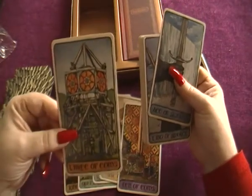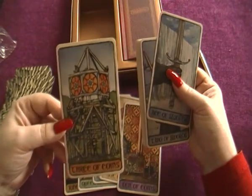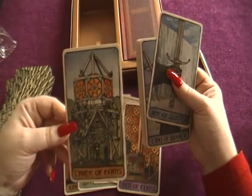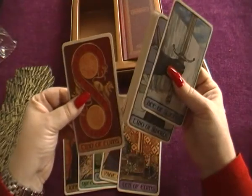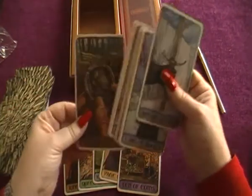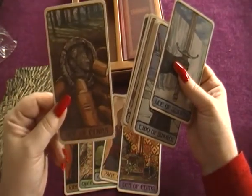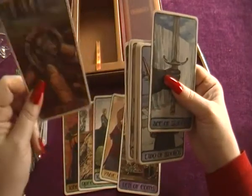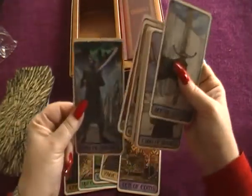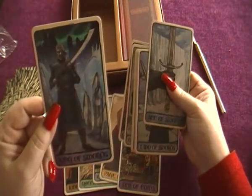I mean, that looks amazing. Look at that, I've never seen the 3 of Coins done like that before, in such a structure. Looks like they're building a new church or something. 2 of Coins. Ace of Coins. Again, beautifully done. King of Swords. Oh wow.